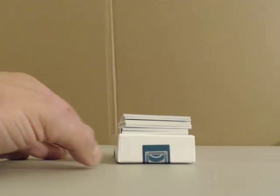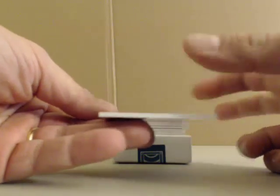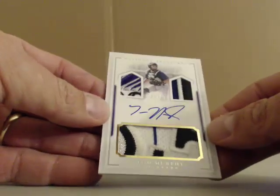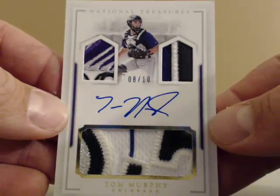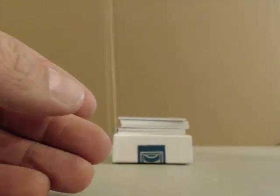Huda Man 2310, or you to man, because you hit a nice card. 8 of 10, Tom Murphy. But check out these patches. 8 of 10. Wow. Nice looking patches. He's a beaut.